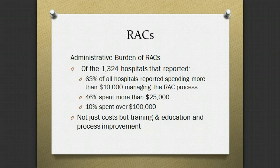So it's not just the cost, though, it's the training and education and the process improvement, which I don't know if a lot of providers have actually had time to do. If you have a denial and you find out that we had a process that was incorrect, or we had a problem with our EHR and our data, it's the fixing of that issue, but then also the training and education that goes with it.